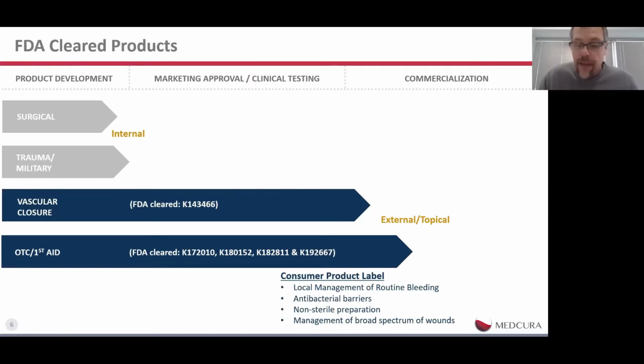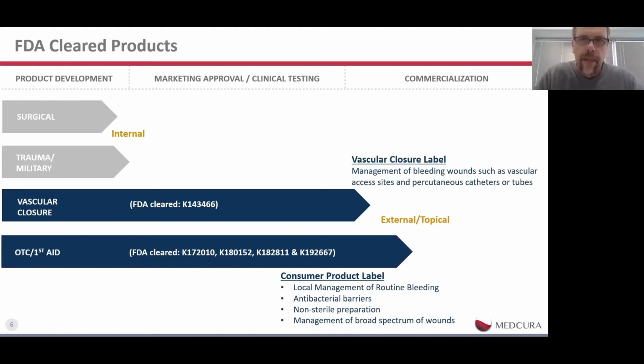We've also shown the FDA that we can manage a broad spectrum of wounds and even first degree burns. And so all of those claims come to developing our consumer products business, which I'm going to show you here in a second. In addition, we've also gotten a clearance for a first bandage for clinical use.